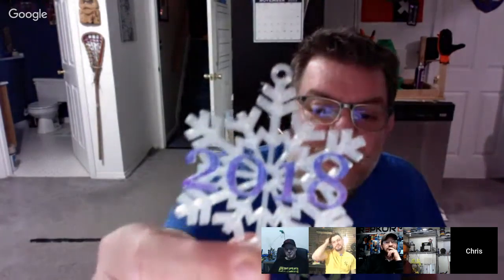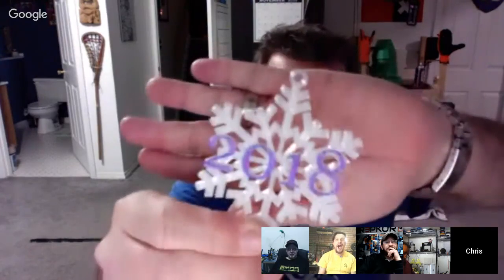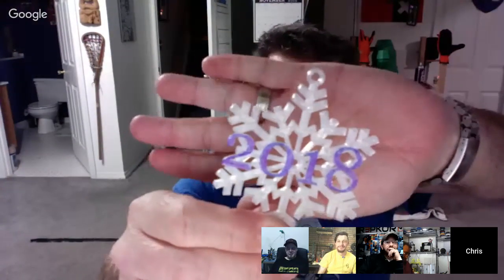I'm printing up a whole bunch of 2018 snowflakes. And you're coloring those with Sharpies, right? I'm just coloring it with Sharpie. It's not worth all the headache to go through to do a filament change for 3 layers of 0.14 layers, blah blah blah, or 0.4 millimeter layers.